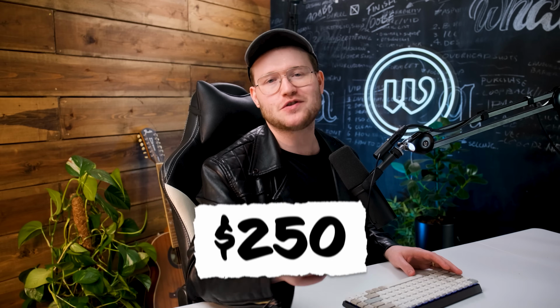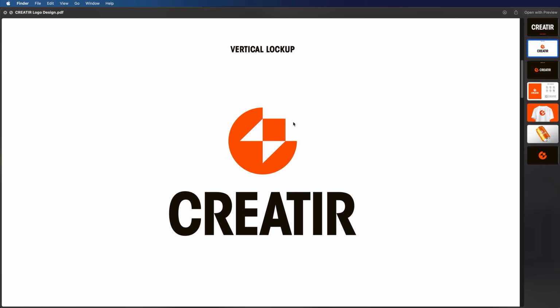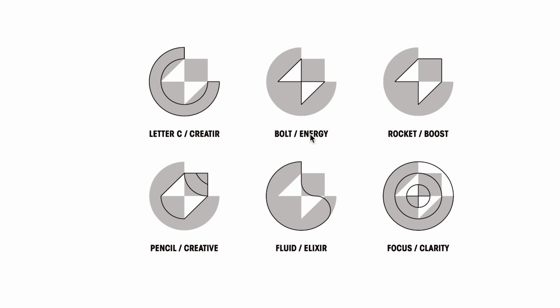The next one for $250 again is FTMOV. So you've chosen a similar logo design to the first guy. That's odd. Okay, so the logo doesn't make much sense at the moment. So the letter C, the bolt of energy. Ooh, there seems to be something happening here. A lot of designers are going for that bolt of energy.